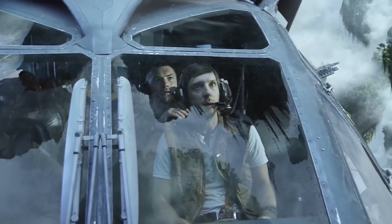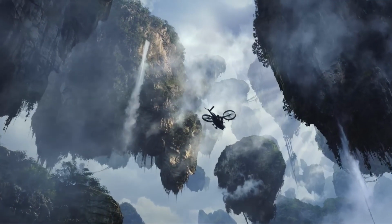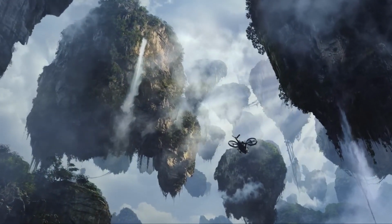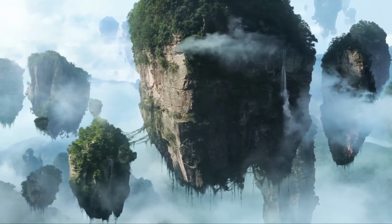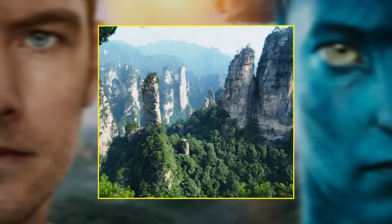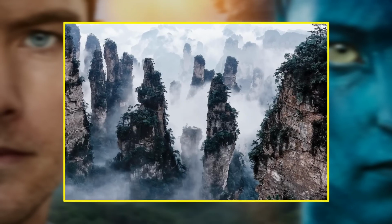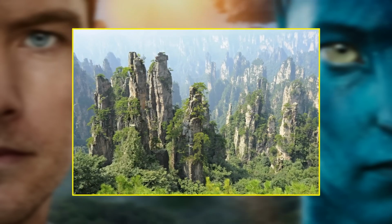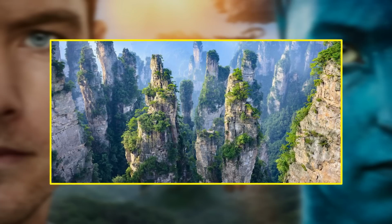When the team of scientists catch wind of the colonel's plans to exploit Jake's Na'vi intel, they decide to move their operations up to the Hallelujah Mountains, the legendary floating mountains of Pandora. But did you know these mountains were inspired by an actual, real place right here on the planet? That's right, they take their look from the mountains around Zhangjiajie in China. And thanks to the popularity of the movie, the real national park has actually been renamed Avatar Hallelujah Mountain, a case of life imitating art.